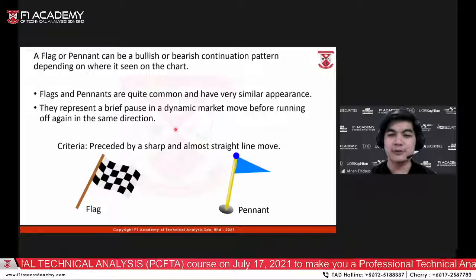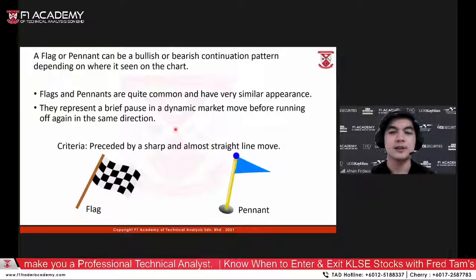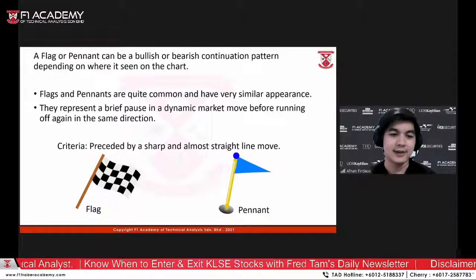Our students sometimes get mixed up with this too, because both of these are small continuation patterns and look very similar. So let me illustrate a diagram for you here. A flag is called a flag because it looks like this.